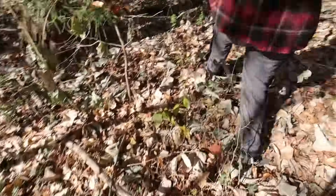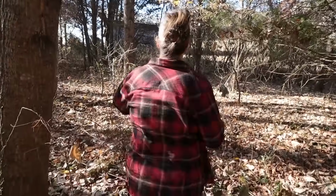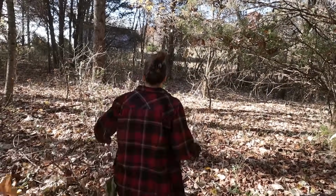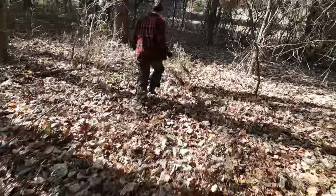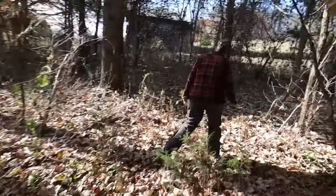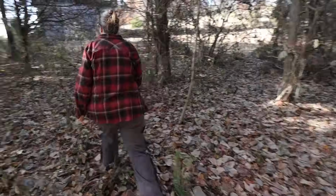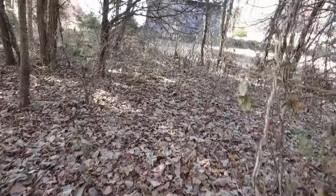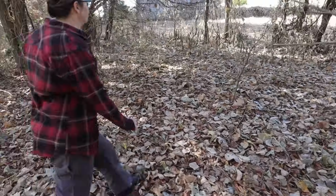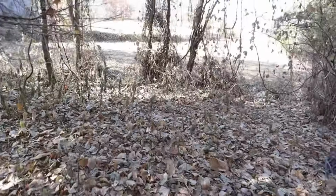I don't know where exactly we're going. Oh, right there. Is that the fence line? The fence is by the barn. Yeah, that's what I'm saying. Where the kudzu still is. I wish he would have come back into here a little more.